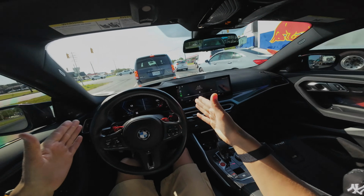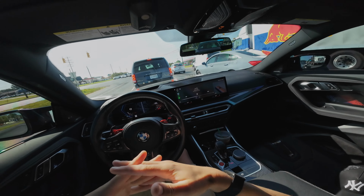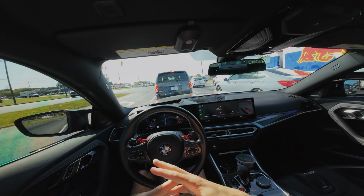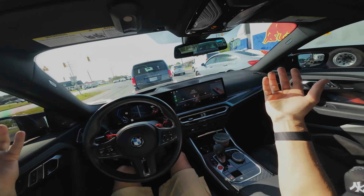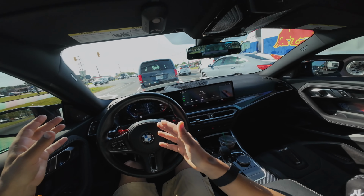And it's the same thing with the G87s. I think the ZF8 is really, really good in this car. The G87's a little bit different though. I thought the manual felt really weird in this car, whereas in the F87, I felt like the manual was right at home.